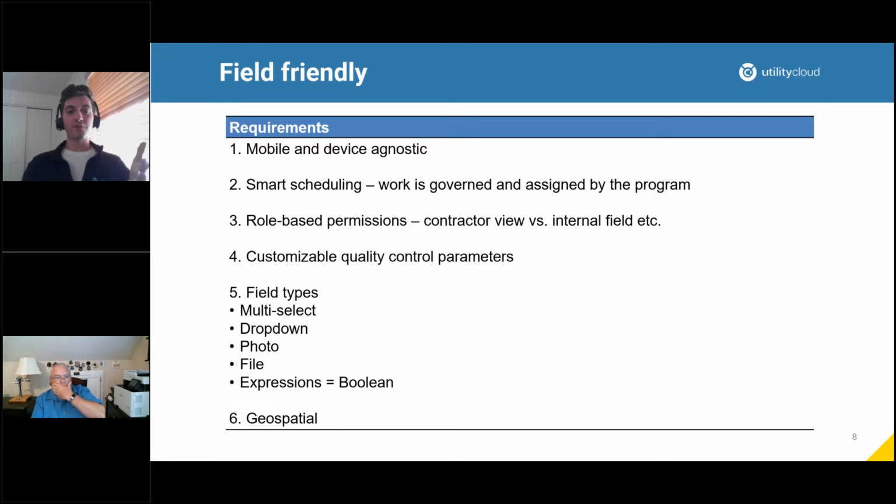So first, field friendly. Again, we will send this stuff to you guys. But the main point here is that someone in the field, regardless of who that is, whether it's the utility who is the inspector or a contractor who is the inspector, finds it very easy and field friendly. You have offline capabilities, you have the ability to really understand what task is due next, collecting the right data, all those things. Geospatial, where the work needs to be performed.